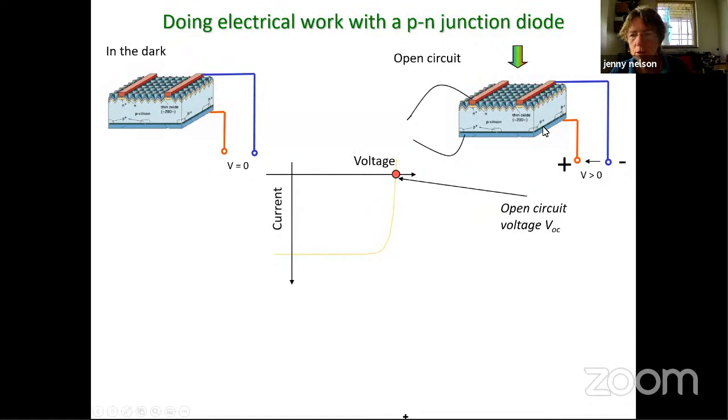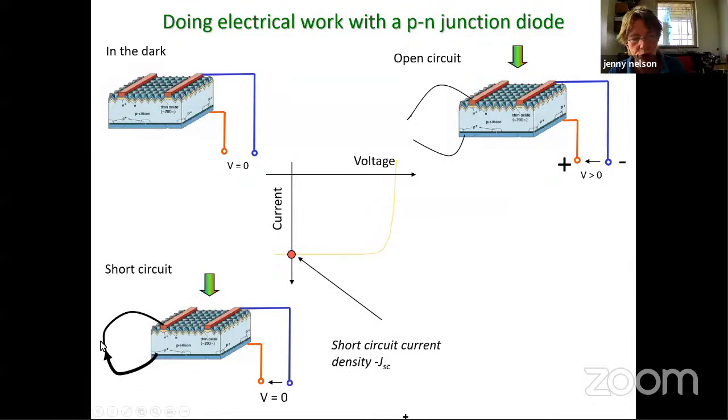So if we join our contacts together, we've got the same thing going on. Photons come in, they generate pairs, they separate. And now we're able to drain this negative charge from the top contacts going through the device and back to the bottom. The arrow goes the other way because, of course, current is defined to go in the opposite sense of electrons. So the electrons go from the top to bottom, and it generates a current, and they will drain away. If this is a low resistance contact, they will drain away all of the voltage, but they will produce current.